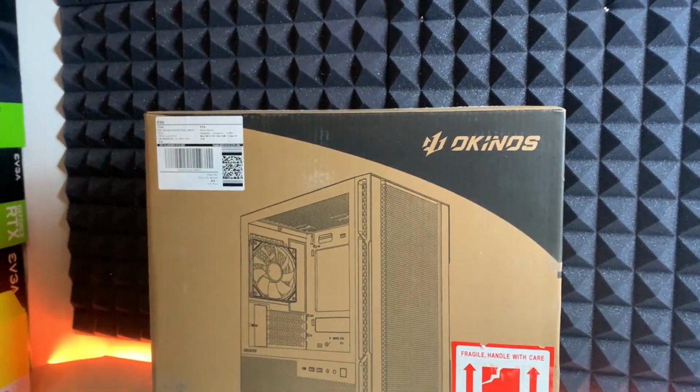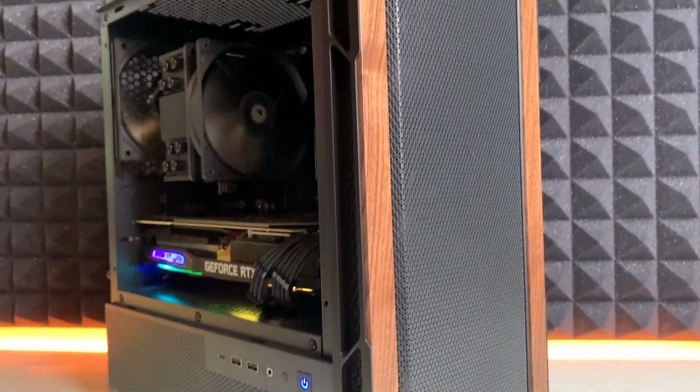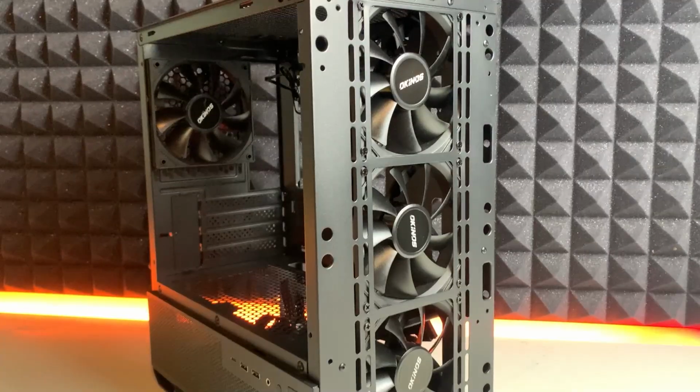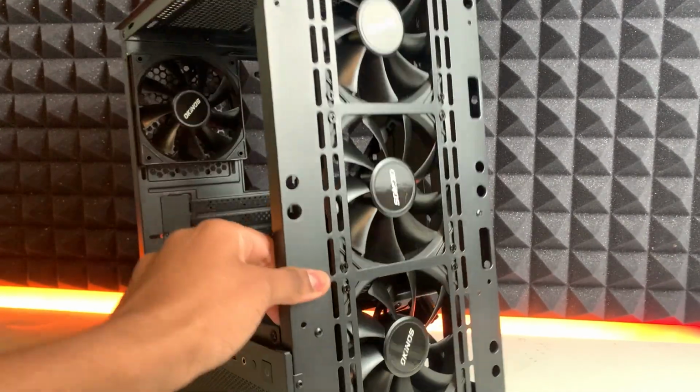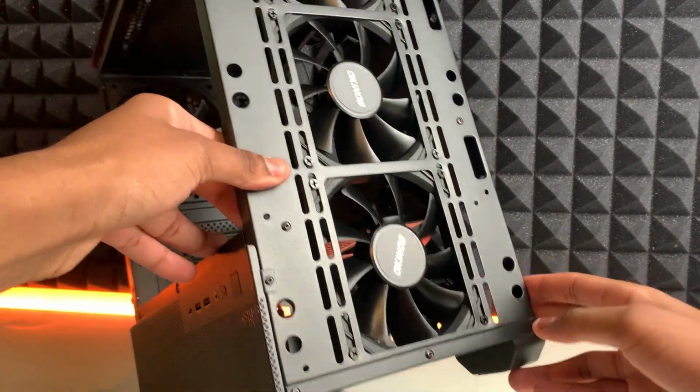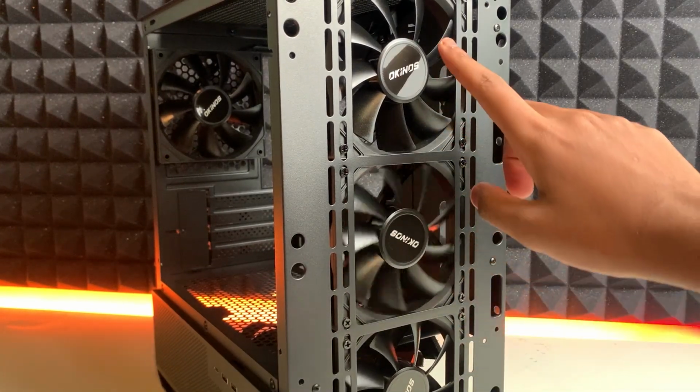Now, last but not least, for the case, I went with the Cypress 3 wood from Okinos. Okinos were actually nice enough to send it out for us to try. Overall, the case was a pleasure to work in, and I was pleasantly surprised after using it. It comes with four 120mm fans, all pre-installed, all blacked out, and all 3-pin. Unfortunately, it would have been nice if they were PWM, but honestly, for this price, you can't really complain, and they do run fairly quiet, which is nice.